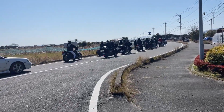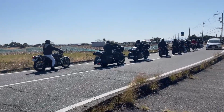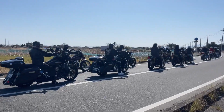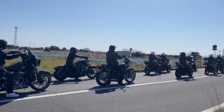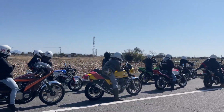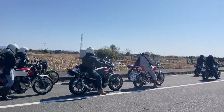Well, it looks like walking, I caught up with the group. All these really cool Harleys, Kawasakis. Yeah, Japanese, they like their Harleys as well. Yeah, it's really cool. Older motorcycles, new motorcycles.